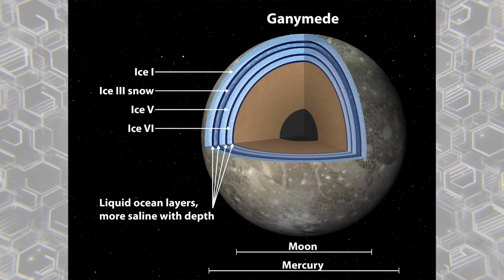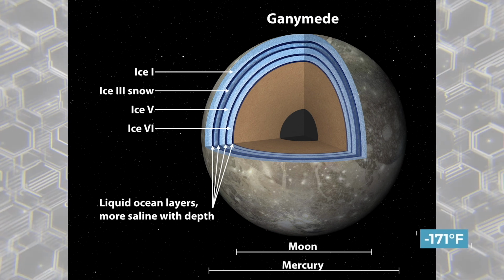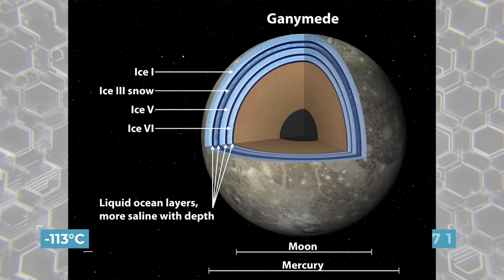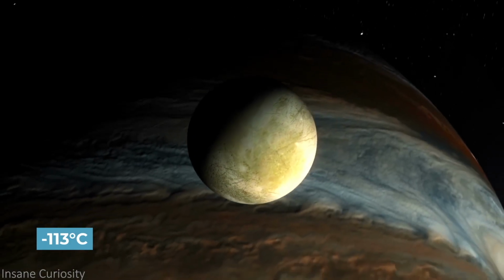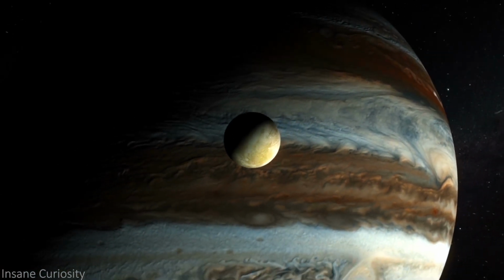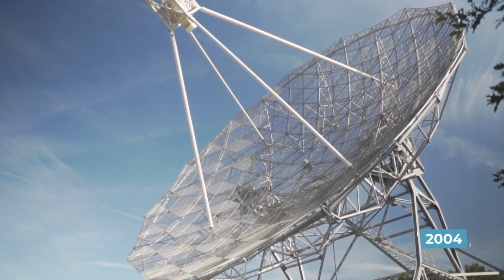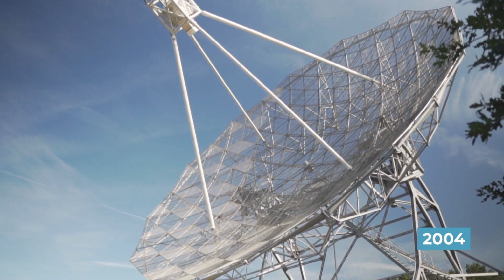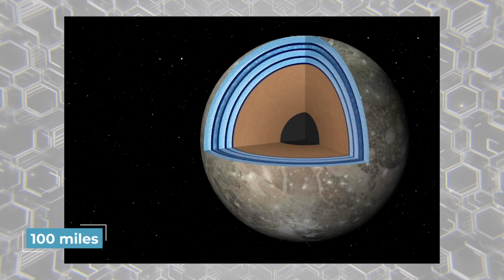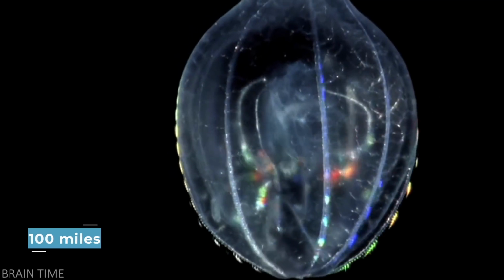Ganymede is covered in an icy crust, with the average temperature on its surface being minus 171 degrees Fahrenheit, which would convert to minus 113 degrees Celsius. In 1996, astronomers discovered that Ganymede had a thin oxygen atmosphere, which is far too thin to support life. However, in 2004, researchers discovered irregular lumps beneath Ganymede's surface, and now it is believed to have a liquid ocean 100 miles beneath its crust, leaving some to speculate the moon may host aquatic life below its surface.